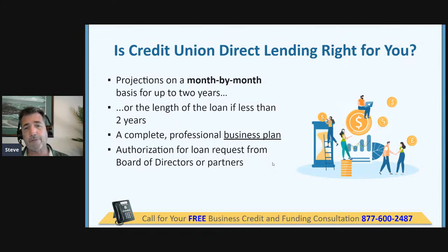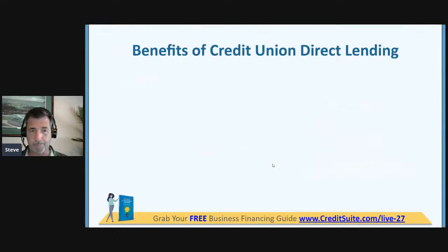They're going to want authorization for loan requests from the board of directors or partners. So if you are a C Corp and you have a board of directors, they're going to want authorization. If you're just a partnership, they're obviously going to want all the partners to sign off on this loan. And they're going to want the personal guarantee.